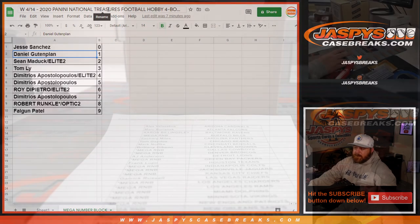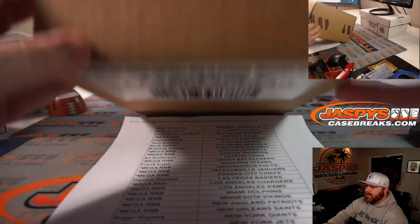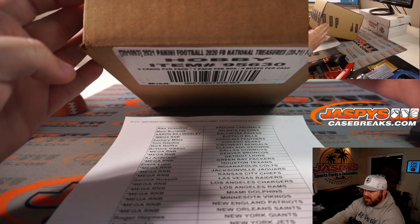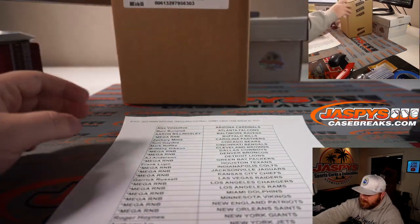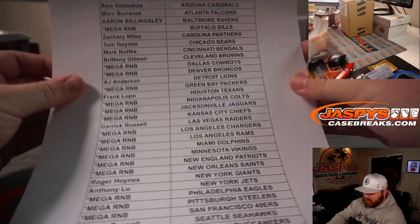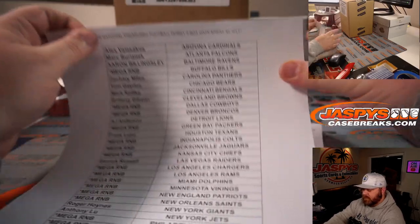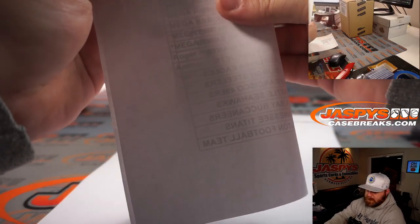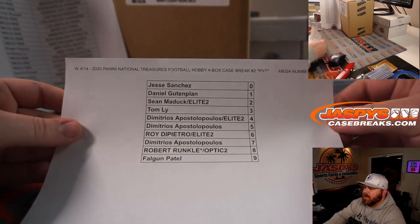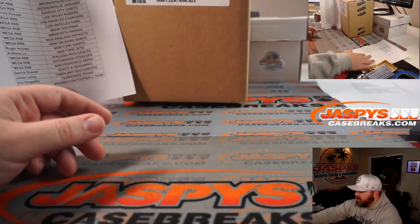And here's our case. You can see sealed 2021 football NT National Treasures. And check our full list here. So from Alex and the Cardinals back down to Washington and Jerry Bennington. And here is our random number block, mega random number block. I'm gonna put that right there, keep track of that.